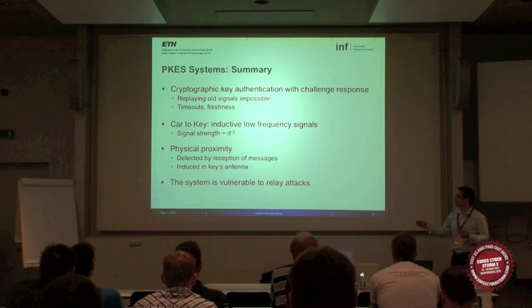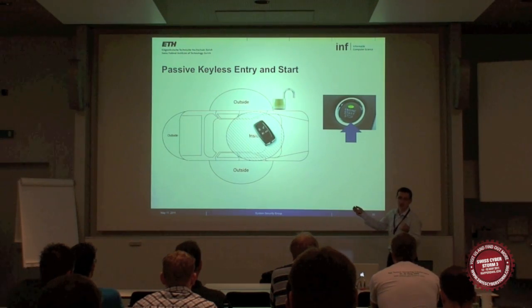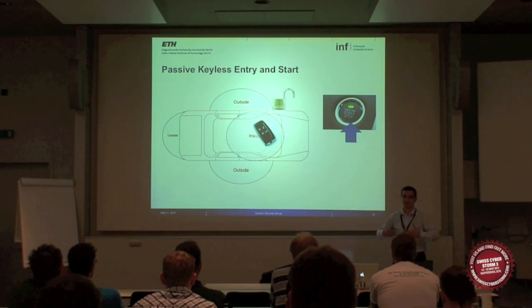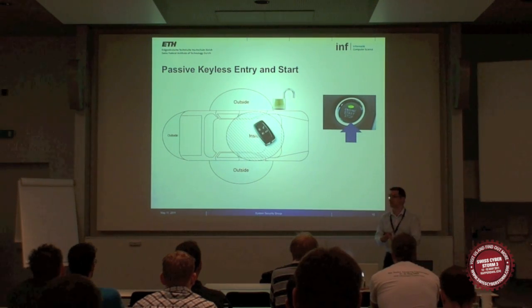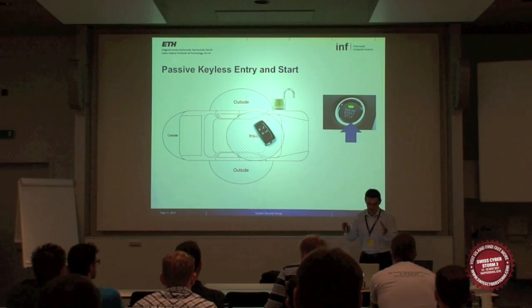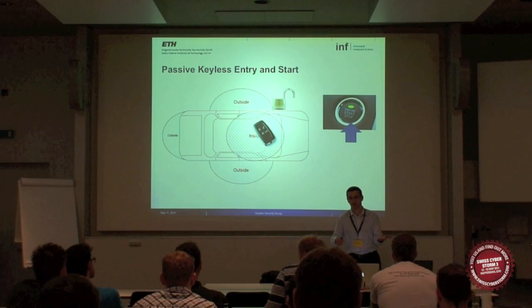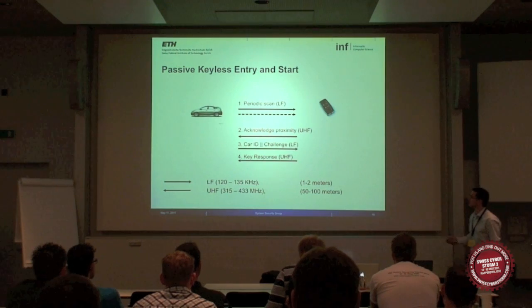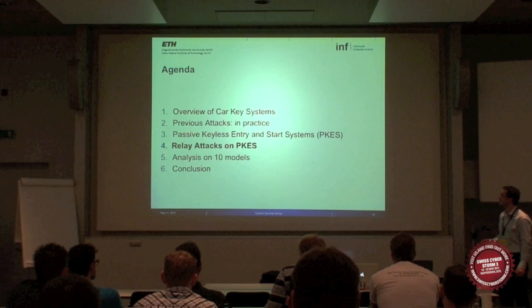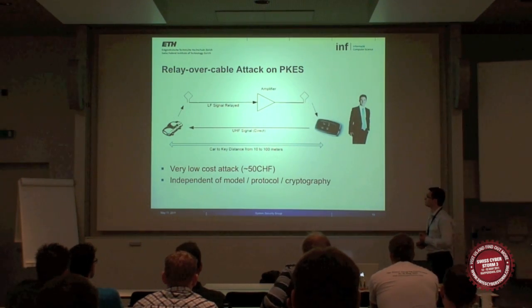And also the physical proximity here, this is the key problem that we detected, is detected by the reception of the messages. So the notion that the owner of the key is in front of the car is asserted by the idea that only the valid key will be able to hear the message from the car. Or more simply, the idea is that if the car and the key can communicate, therefore the owner is close. But this is completely bogus, right? If you know anything about wireless communication, you know that this is entirely bogus. So even if you use inductive coupling communication, this kind of an attack is perfectly feasible.